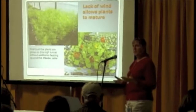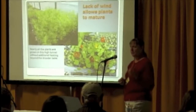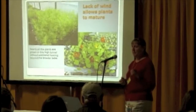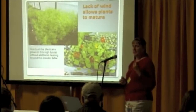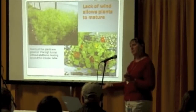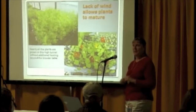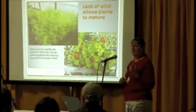The lack of wind, of course, in the high tunnels gives the plants that extra edge, so I've got just beautiful, good-looking plants by the time our market opens. The market that we go to the most starts the first Saturday of April, runs clear through the end Saturday of October. So this gives me a good edge.